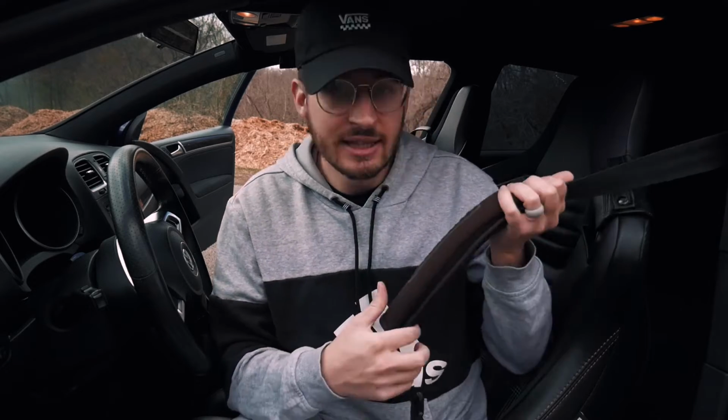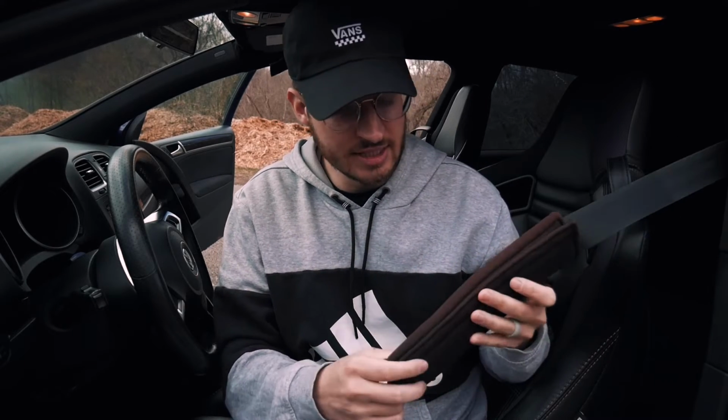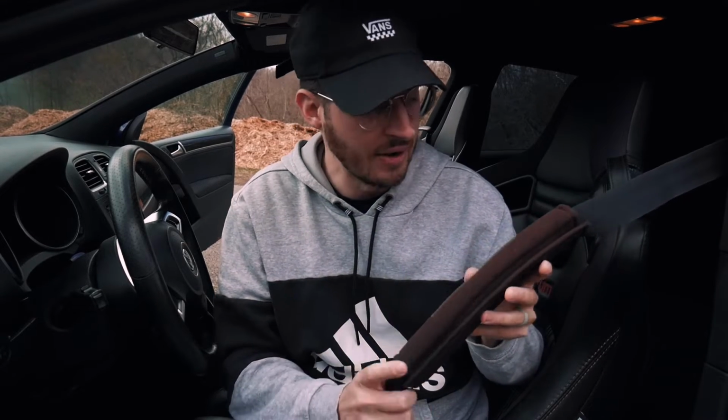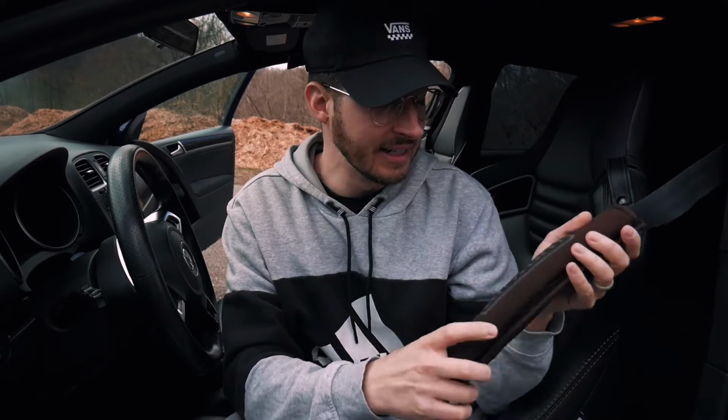Now, I did end up buying this seatbelt pad. I noticed that this faded within a year. You could tell that this side's pretty black from it just sitting around in the sun. I didn't park this car in the garage. I mean, this is like brown. So I would say that if you are going to get these, keep in mind that you might want to just get a new one of these every year. I think they're like 30 bucks or something online. Nothing too crazy, but this is something that I use a lot because it really helps the seatbelt from cutting into your neck, and it looks pretty cool too.